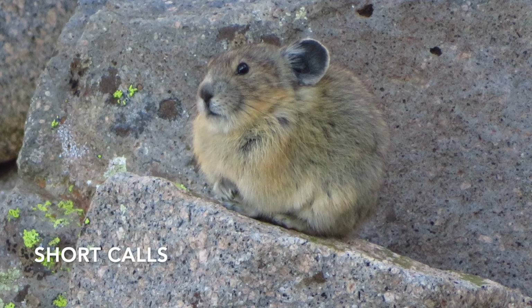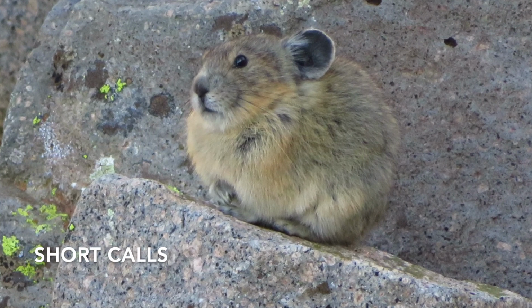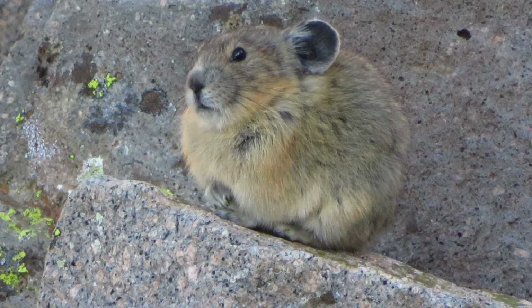You can also identify pikas from their characteristic calls, which sound a little bit like a dog squeak toy. When you hear a call, it helps to use your binoculars to scan the area of the talus where you hear the call and look for movement to see if you can confirm that you saw a pika. Pikas make both short calls and long calls. The long calls are typically only made by males, and although we don't necessarily know the function of the long call, it could be in attracting a mate or defending a territory.